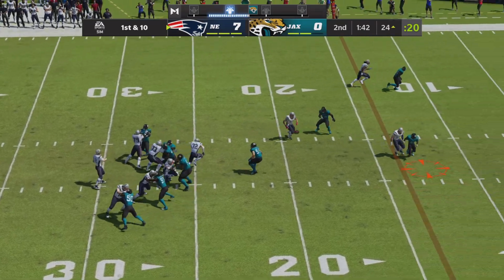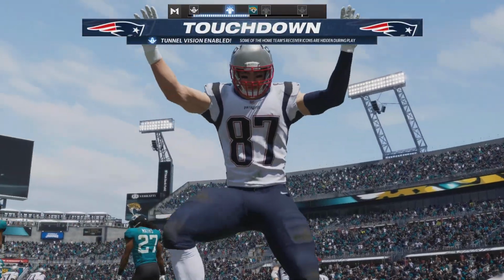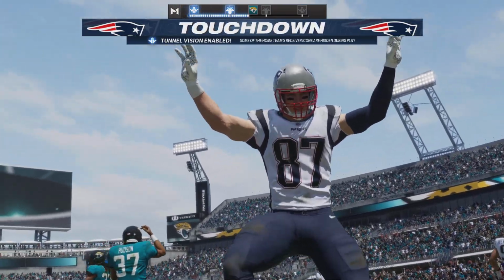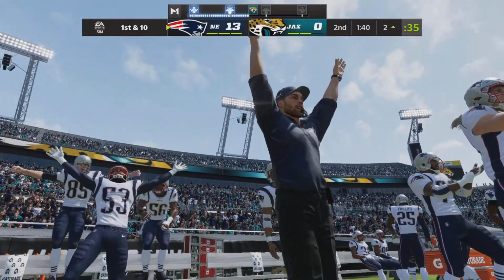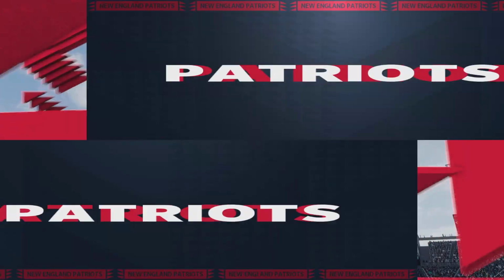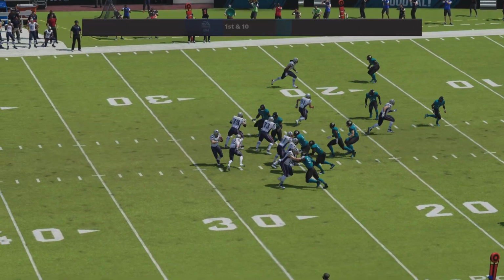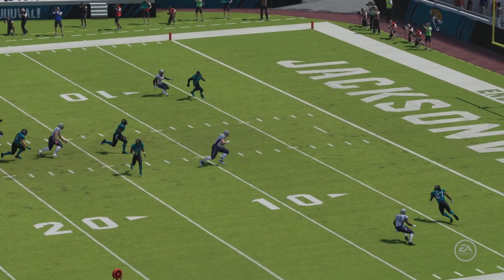On 1st down, Gannon. He's got his big tight end, Gronkowski. And he's going to get into the end zone. So cue up the Gronk spike, gets a Patriot touchdown. Rob Gronkowski, a 24-yard touchdown. And the Patriots are able to strike quickly to add on to their lead.